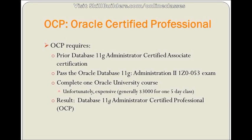But we can help you with those too, and we'll show you a little bit of what we have for that. There is one additional thing, and that is for the OCP only, not the OCA. But for the OCP only, unfortunately, you must take one official Oracle University course. They're quite expensive. The typical 5-day course is $3,000. Now, you only need one Oracle University course, and there are a lot of choices here. So if you've already taken one, you're okay. You've paid for that.